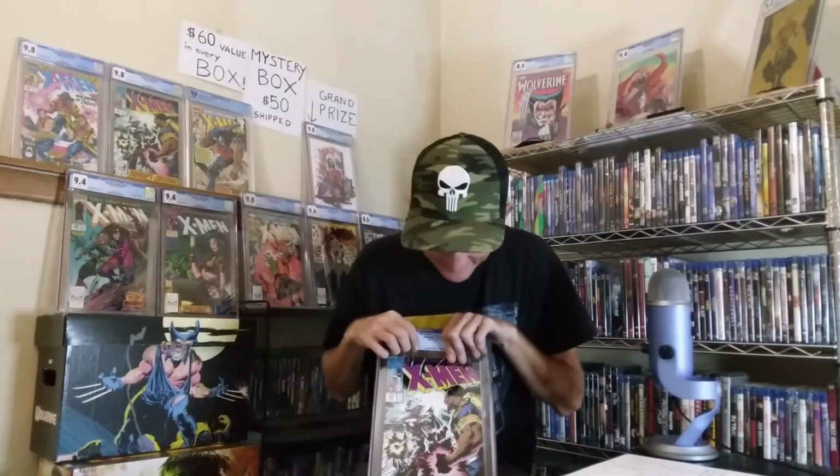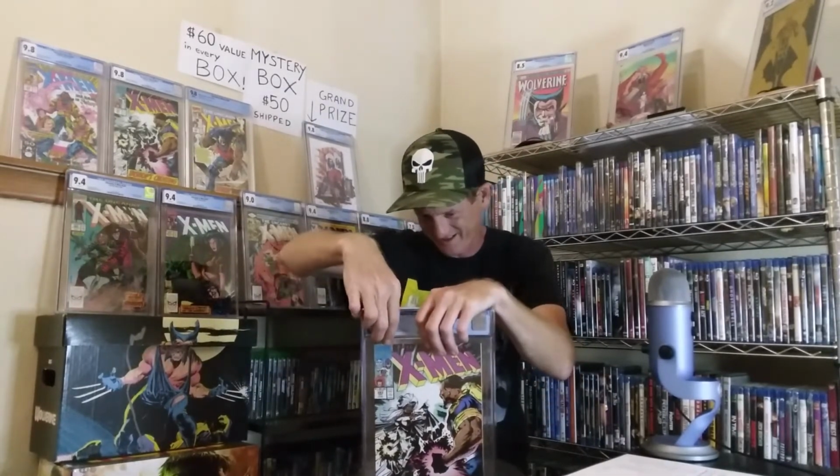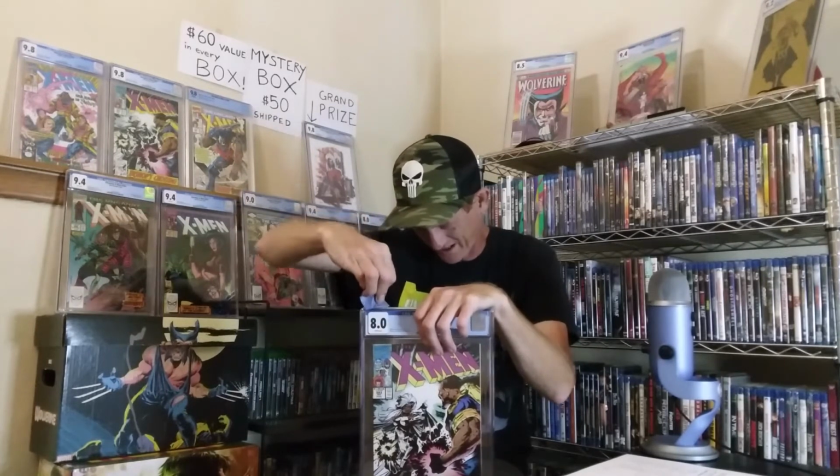Anyways, I get a little lost in stuff. All right, so here we have the first full appearance of Bishop, Malcolm and Randall. There's another copy, and this one actually looks really nice. Like I said, I pressed and cleaned all these books, so it has this little beat up corner. I didn't think it was perfect. Let's see, where is this one? 283. Okay, so I thought this was a 9.2 or a 9.4. So let's find out. Oh boy. Okay, we haven't had a bad one in a while. There's one. 8.0. Ouch. Okay.